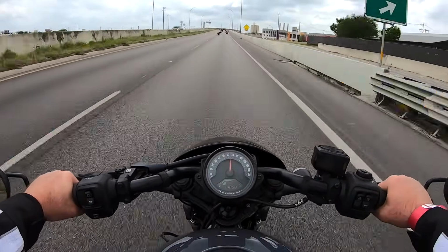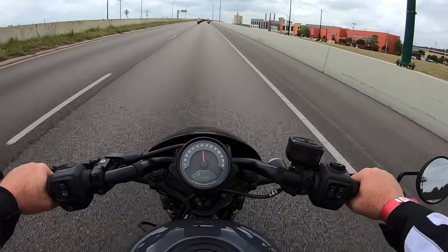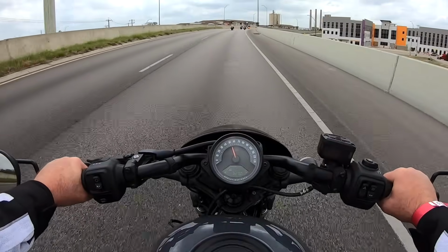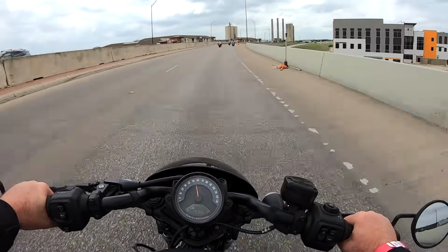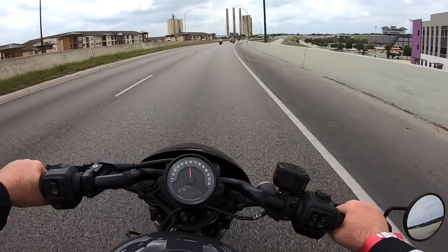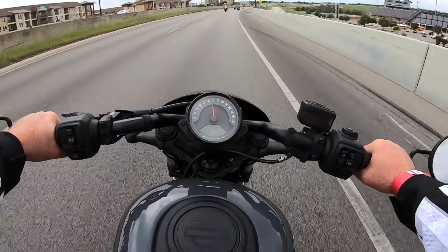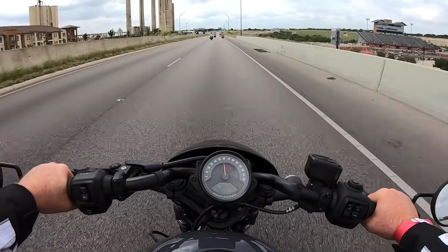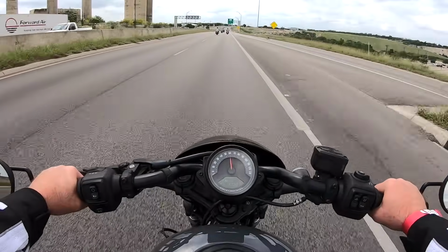Now for me, I'm about 230, 5'11". I don't particularly care for the handlebar position here. I've got to lean a little bit more forward than I would like. But again, everyone comes in different sizes, and I think you could put a riser on this bike. Get the handlebars up an inch or two. I don't know what that would do to the overall look of the bike.